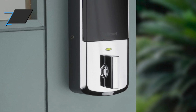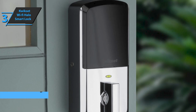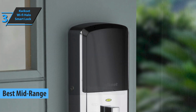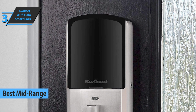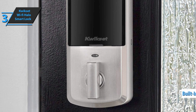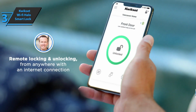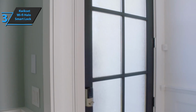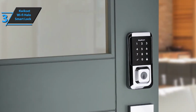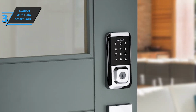The next product we'll talk about is the Kwikset Wi-Fi Halo Smart Lock. Also known as the best mid-range smart lock available on the market in 2022, Halo can be used via PIN, app, or standard physical key. In addition, unlike most smart locks, Halo also includes built-in Wi-Fi with no special hub or bridge required, so you can unlock and lock your door and monitor it remotely. This makes the Halo the only smart lock with a physical key and a built-in Wi-Fi network. But Halo also lacks Bluetooth unlocking and automatic locking and unlocking based on geofencing.